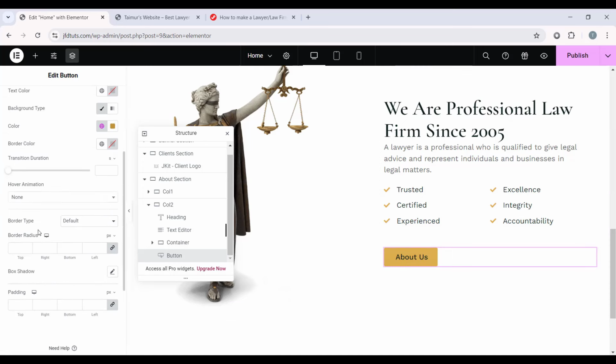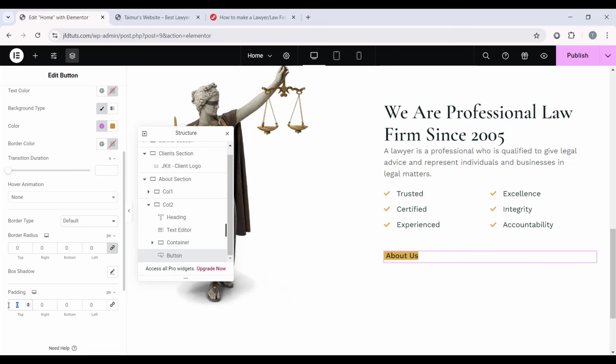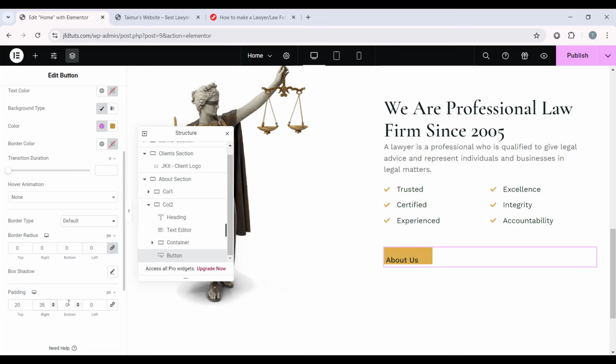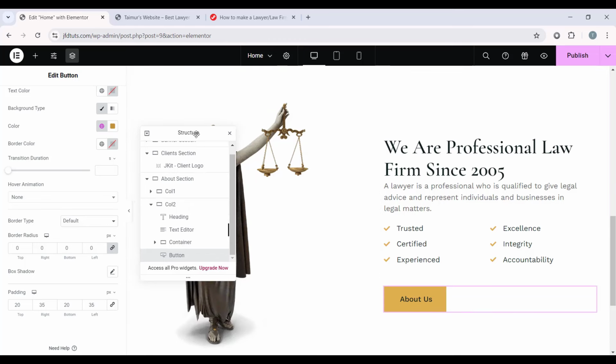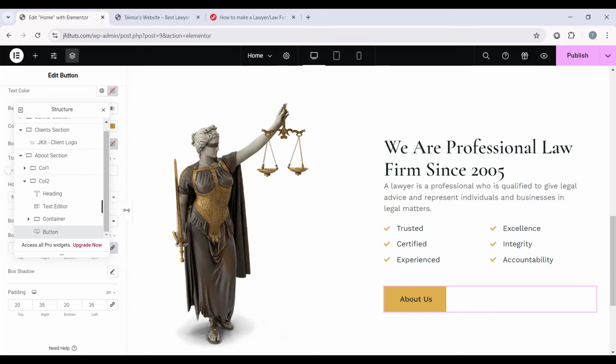Alright, now let's scroll down and make this border radius 0. Then padding, I'm gonna put 20, 35, 20 and 35 pixel. Great. Now we are done with our about section and it's looking really nice. Now it's time to make it fully responsive.